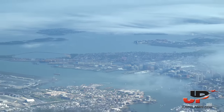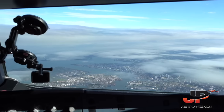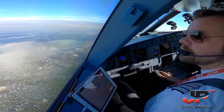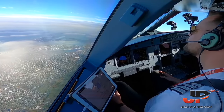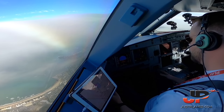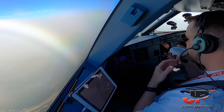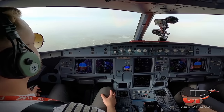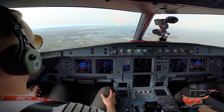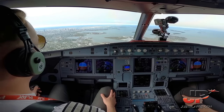Right turn heading 210 for 945. Player 617, turn left heading 150. Left heading 150, Player 617. Motor 645, contact approach 126.5. You can roll down to 33 left. Down to 33 left, Colonel 508. Here we go. Beautiful.